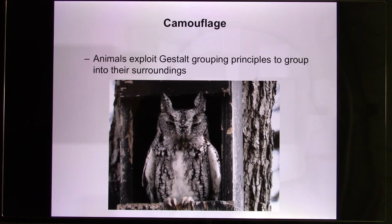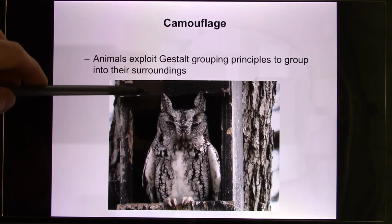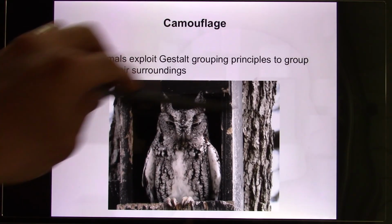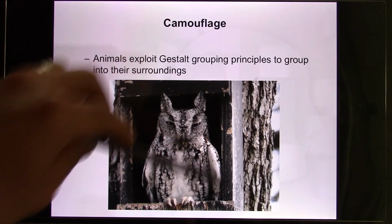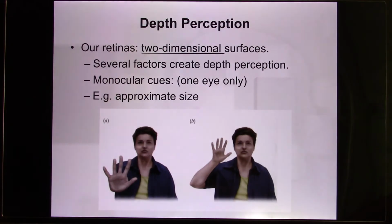And animals, they are able to apply it. They don't know the Gestalt rule, but they apply it. Like it's very difficult to see the owl because of continuity. We just normally see this going to keep moving, right? They look like the bark, so we miss them. And that's the Gestalt rule.